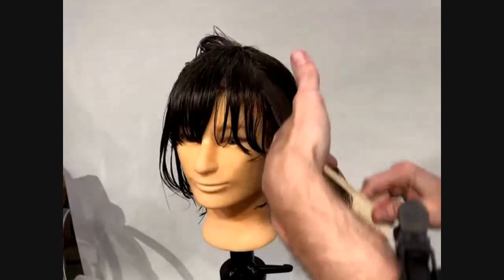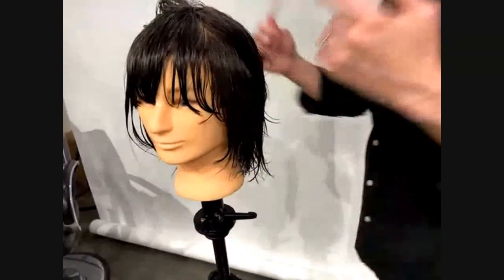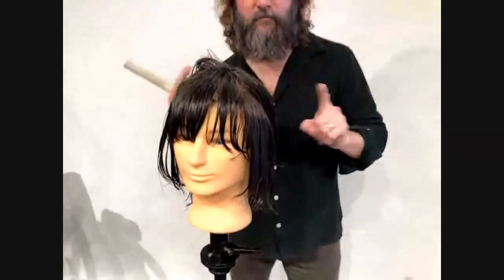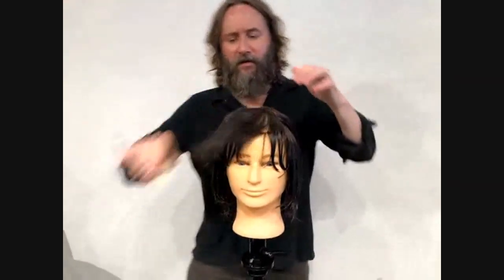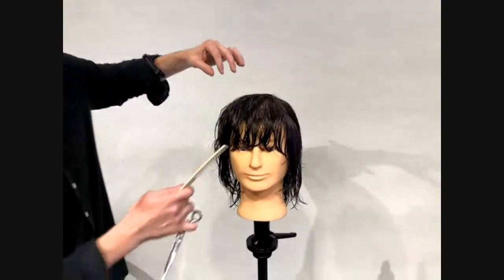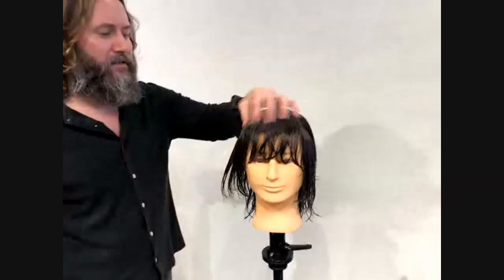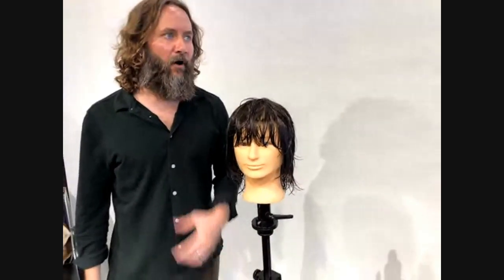I'll pull it forward this way, and I will cut into it the opposite direction because curls don't have the same direction all the time. So you need to curate it a little bit differently. Now it also depends, when it comes to curl, product is going to be so massive, because when it comes to curly hair, all curls pretty much need the same thing. They need moisture.